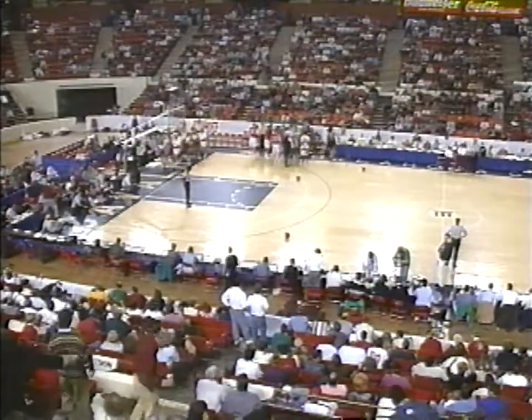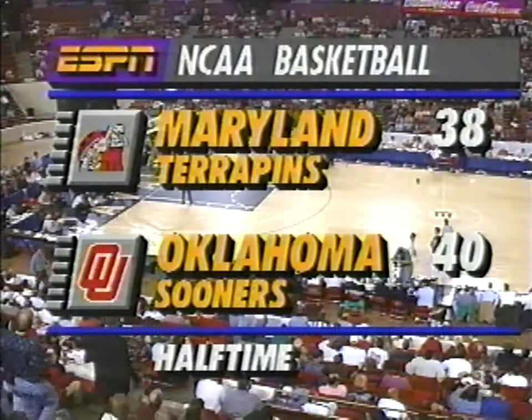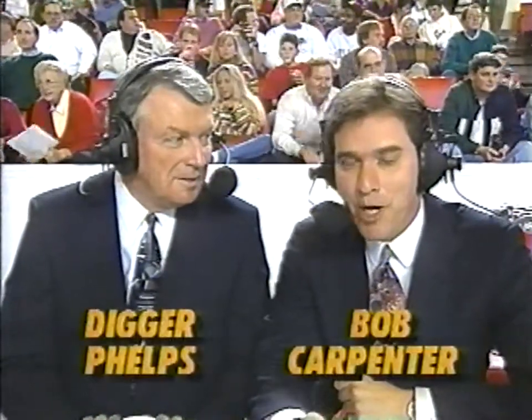Welcome back to downtown Oklahoma City at the Myriad Convention Center. And Oklahoma leads it by a slim 2 at the half. Welcome back to courtside. Bob Carpenter with Digger Phelps. I guess Joe Smith ought to be right here with us because he's the main story right now.